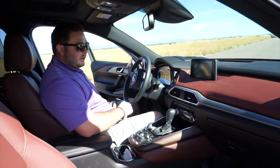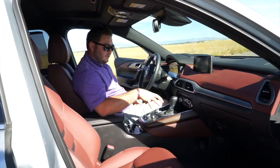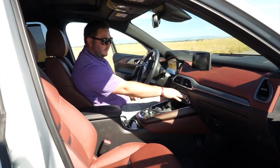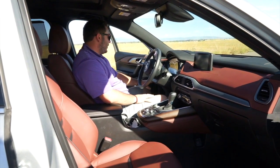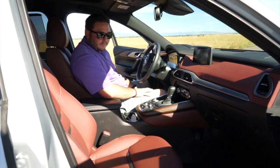As far as the interior goes, very easy controls. We'll show more of this when we're in the back seat. Controls are very simple. Everything's stationary. The climate controls right here. You have your seat heater controls, all of your safety features, your blind spot monitoring, your lane keep assist, your park assist is over on the left-hand side.